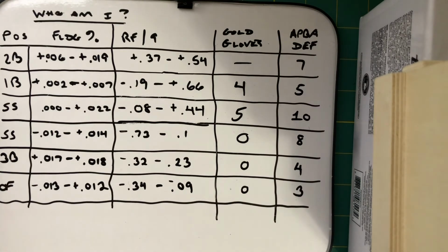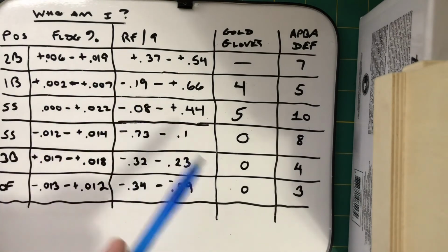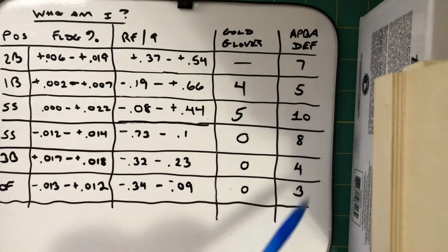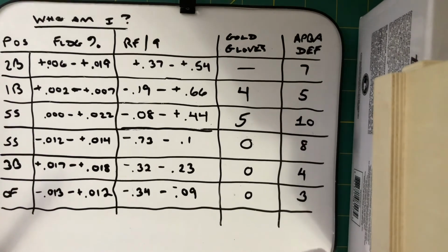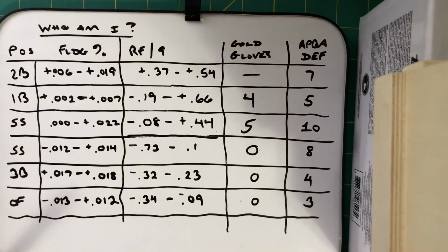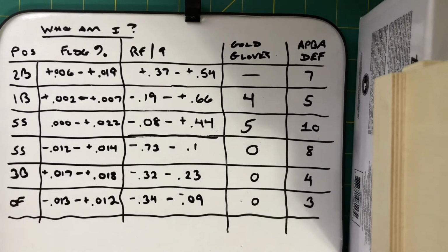These are the 6 players that I have chosen to highlight, and now I'm going to tell you who they are. Who are these 6 people reflected by this data, these Gold Gloves, and these defensive ratings? Again, I am not editorializing. I don't work for APBA. I am not earning money from APBA for my observations. However, let's tell you who everybody is.